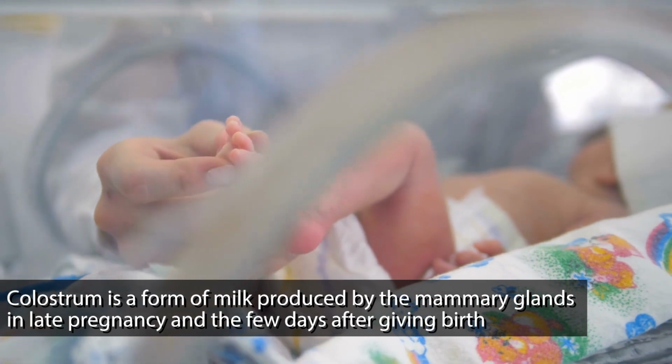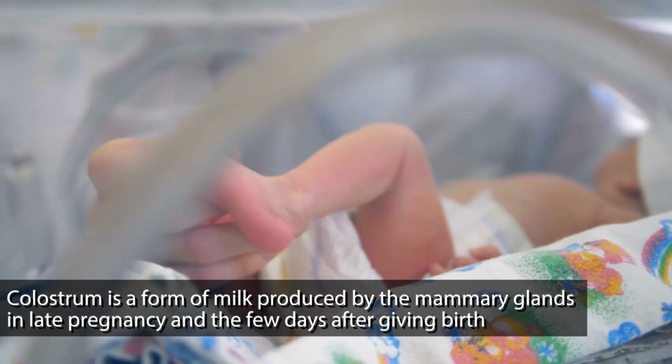Colostrum is technically the form of milk that is produced right after a baby is born. But in reality, it's not even really a milk. It's more of a clearish yellow liquid that, again, is produced right after a baby is born. The whole purpose of colostrum is to deliver a quick shot of immune support to an infant.